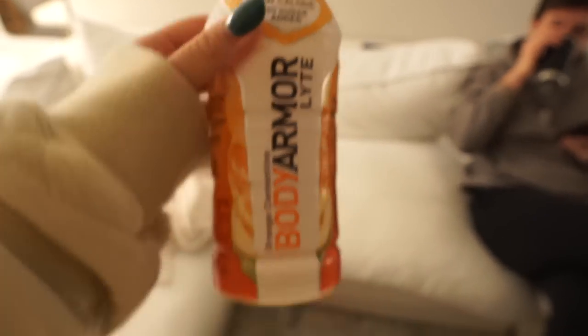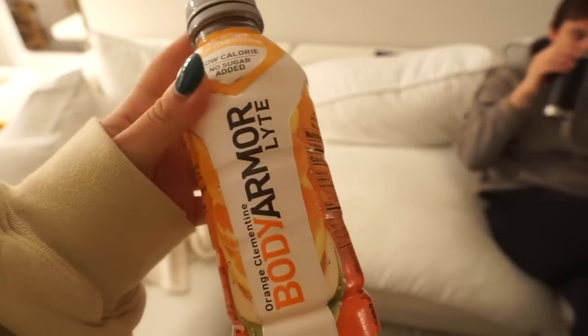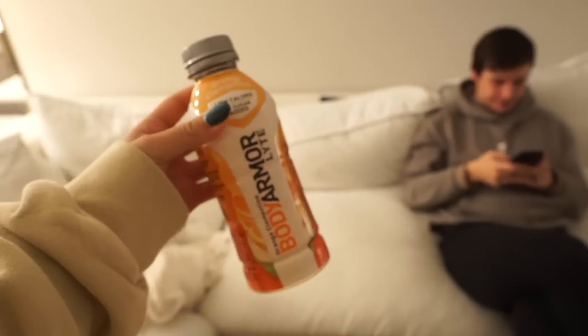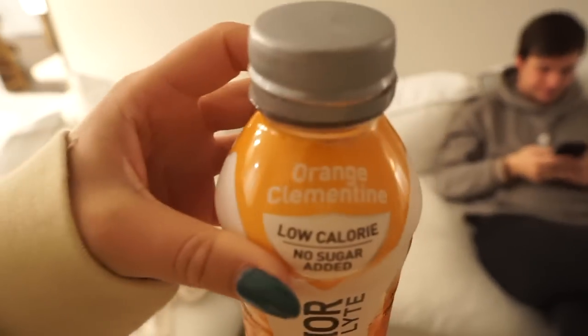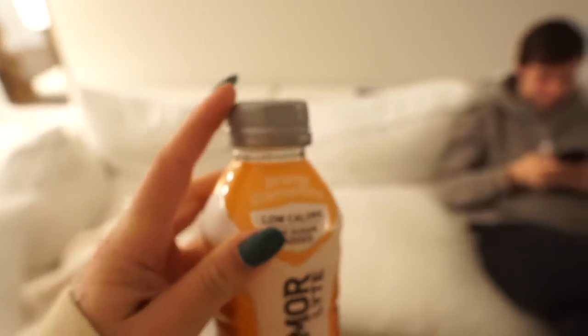So trying out Orange Clementine. Body Armor sent us so many body armors. I'm so thankful. The other boxes in my car, they sent us 2 30-pound boxes of body armor. But I'm just trying out this flavor. And so far, I love anything orange, though.